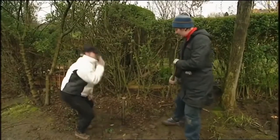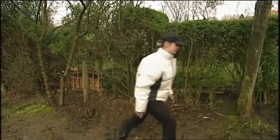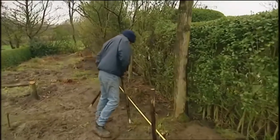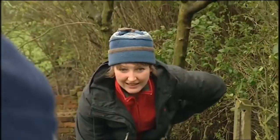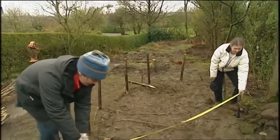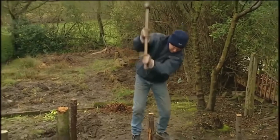Right, that's the first post in. Let's get measuring and make sure they're all right. The spirit level helps us to get the key posts right, and we use the tape measure to check the radius is still true before knocking in the other posts. So good job I brought my sledgehammer.